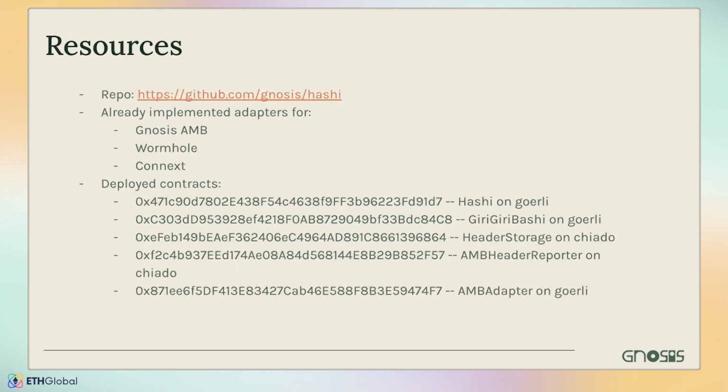And to help in that, these are the resources we have so far. The main one is the repository. You will see there that there are already adapters implemented for 3 bridges. You can add more. And if you want to play around with or even interact with the contracts we have already on testnet, these are the addresses. We have Goerli and Chiado at the moment, which Chiado is the testnet of Gnosis chain. I think I'll stop here, and maybe we can check if there are any questions, because we have 3 minutes left.